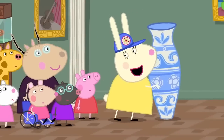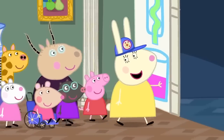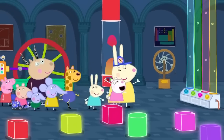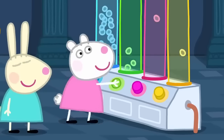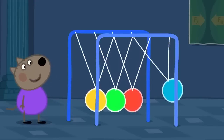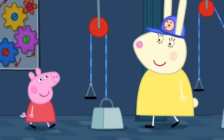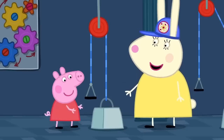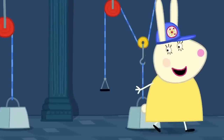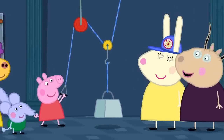Oops. Yes, these old things break easily. But today we're going to visit the Science Museum. Here you can touch everything. Yay! Buttons to press. Wow! Brilliant! Ooh, spooky. Pull on that rope and try to lift the weight. It's too heavy! Now try that rope with the pulleys on it. Wow! Now it's easy! My goodness!